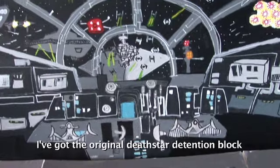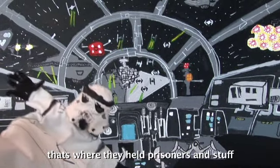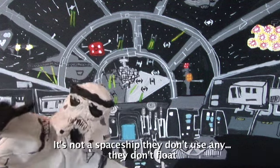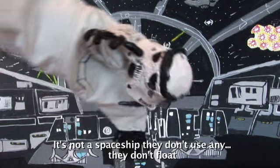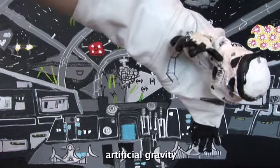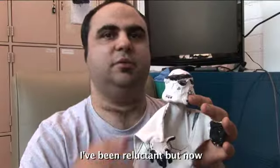Block, the original death cell detention block. It's where they hold prisoners and they use them for further questioning. Transportation, so they don't use that. They don't fly. It's like there's gravity and other people's gravity. But making a bounty hunter one at the moment, yeah, a bit reluctant, but now engaged in it now.